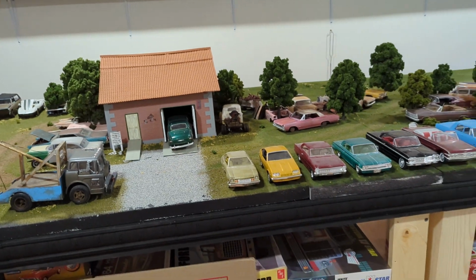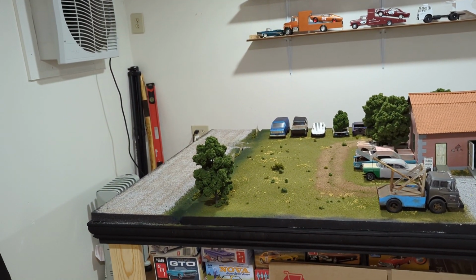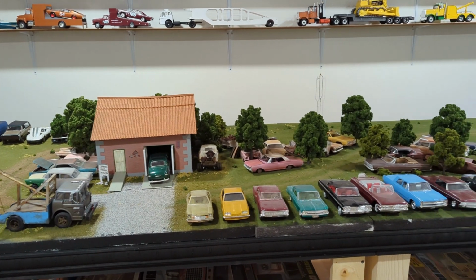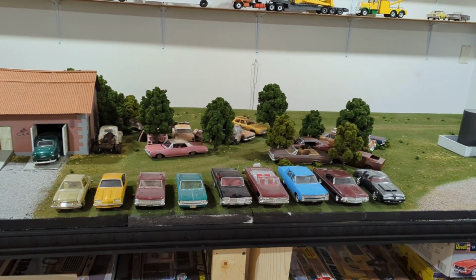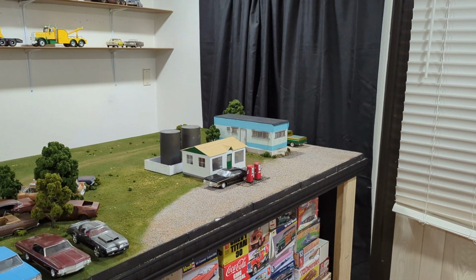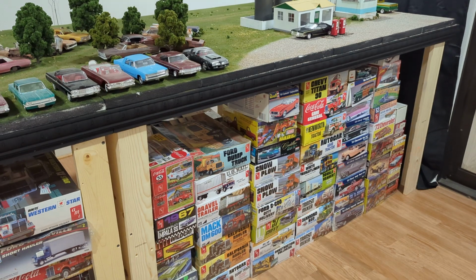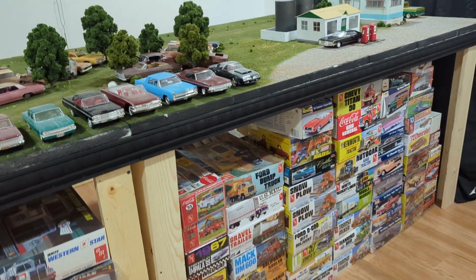I'm going to back up as far as I can here, give you an overview. So there is the road. There's the junkyard building, garage. Our groupings of cars are cars that would be for sale. And then our gas station and living quarters. And underneath of that, I have my overflow of model kits, or one of my overflows.